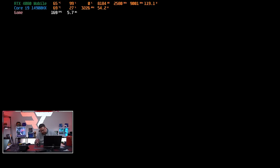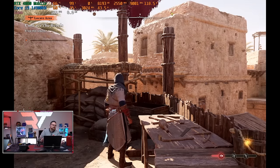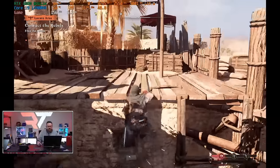Wow, the bass on that. I try to give you guys my genuine reactions to these things, and I am genuinely surprised at how good this sounds. I mean, it's $3,000, so it should sound good.